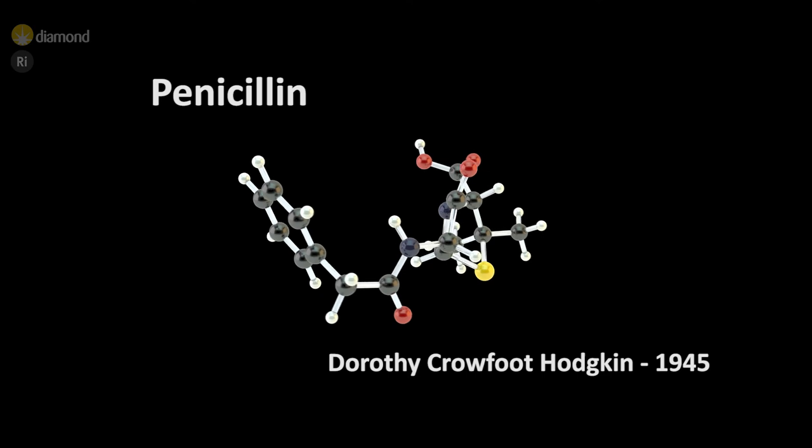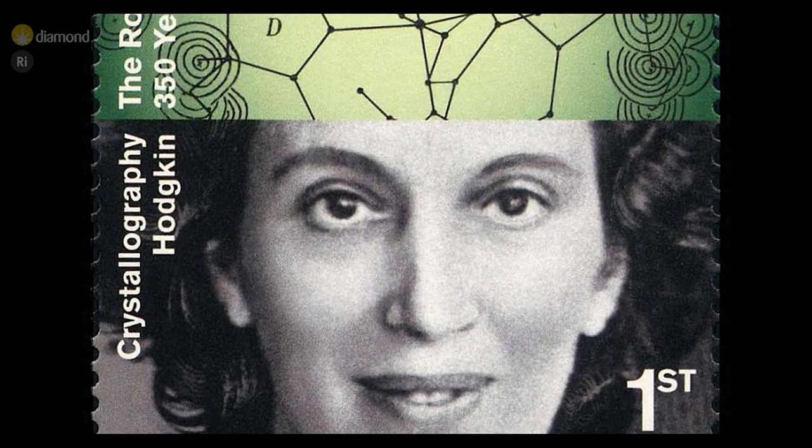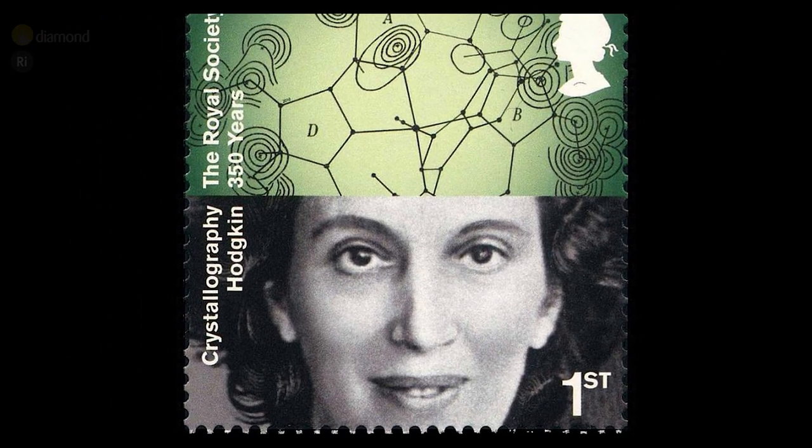That's penicillin, you see. That structure is the reason why we have all the antibiotics we do. Dorothy went on to solve vitamin B12, and after many years of work, insulin as well. Insulin was solved by Dorothy Hodgkin after 30-plus years of work, when she was working in Oxford with the Dodsons and Tom Blundell. Dorothy Hodgkin had spent 30 years really working on the insulin structure.